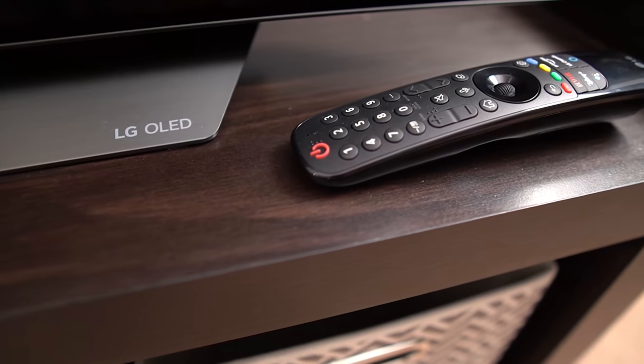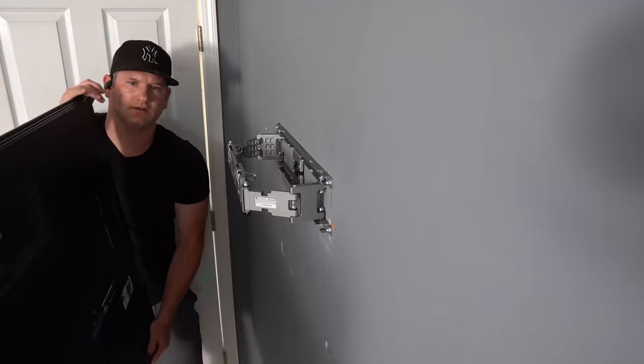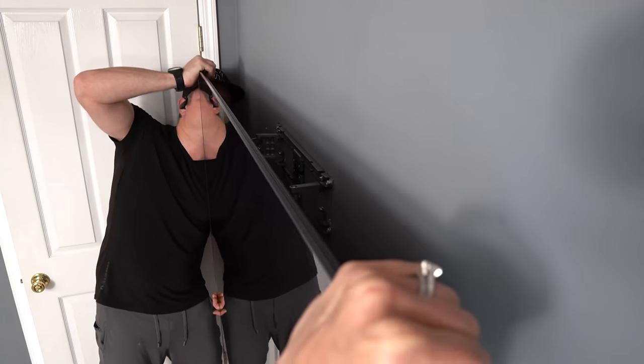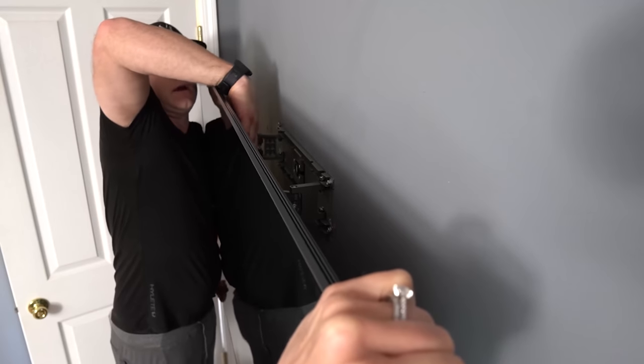As I stated before, the LG C1 just looks good. Not quite as good on the wall. The LG G1, on the other hand, is made for the wall and looks really clean when installed on the LG mount. But that mount is very limited and it doesn't really extend much at all.